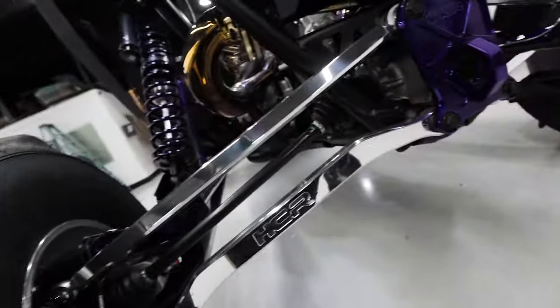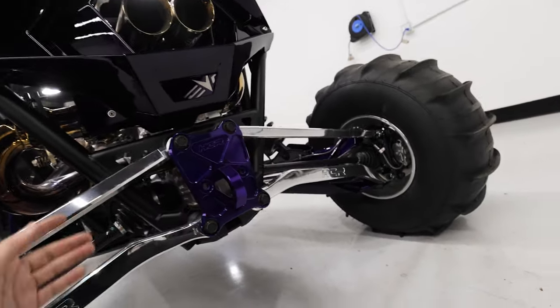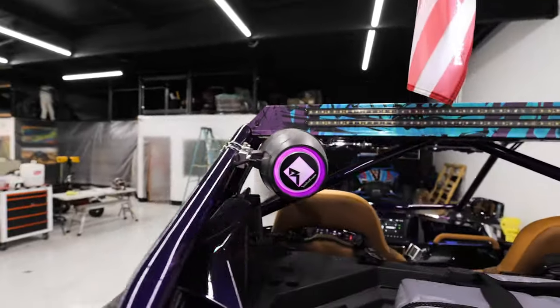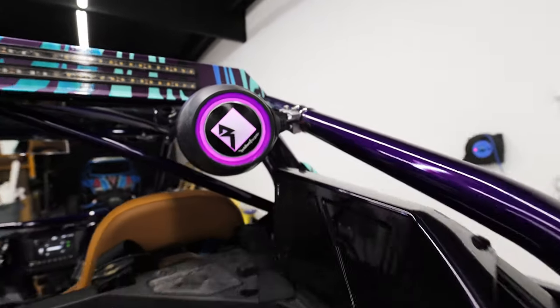On the back here, these are HDR radius rods that we had polished to match, kind of go with the theme. This gives the car a pretty mean look from the back. Another cool thing is the Rockford speakers over here. Once again, those speakers light up to match. Not only do they light up from the front of the speaker, but the back of the speaker actually lights up too, which makes it really cool.